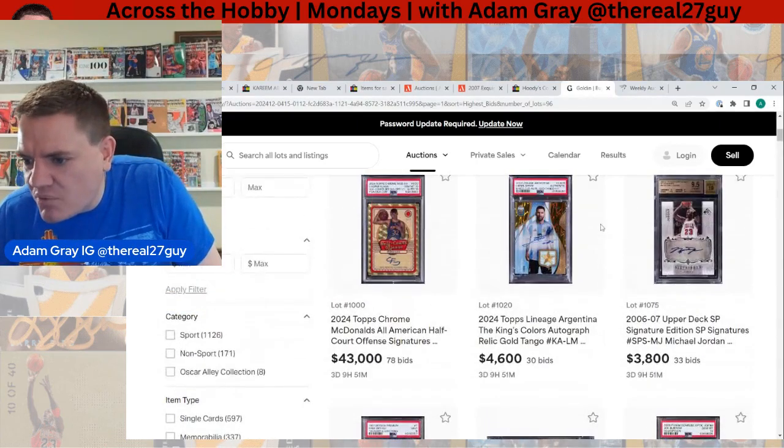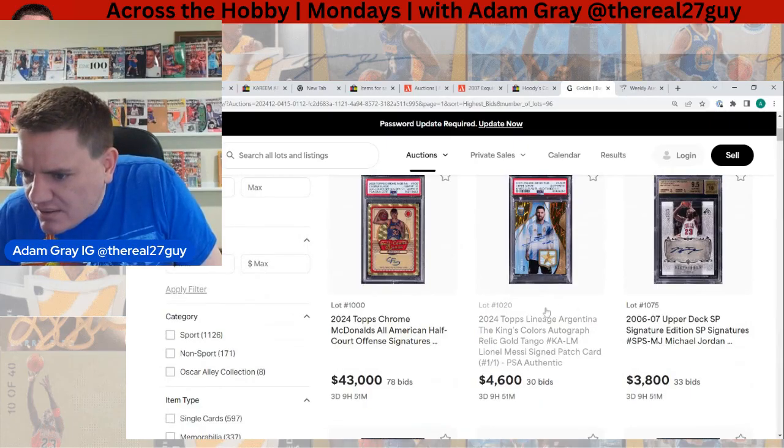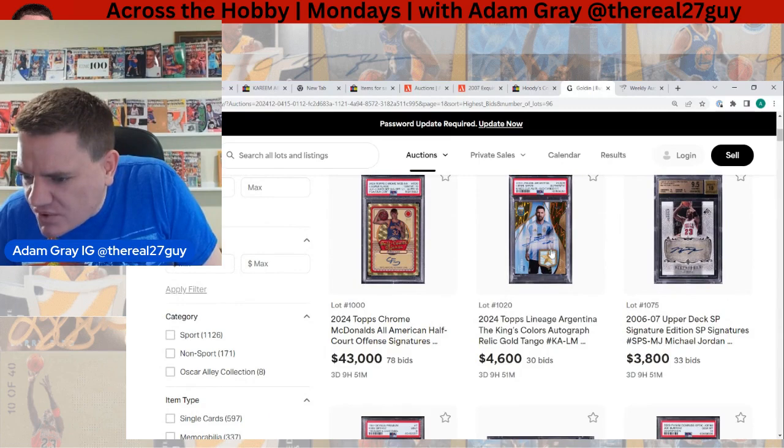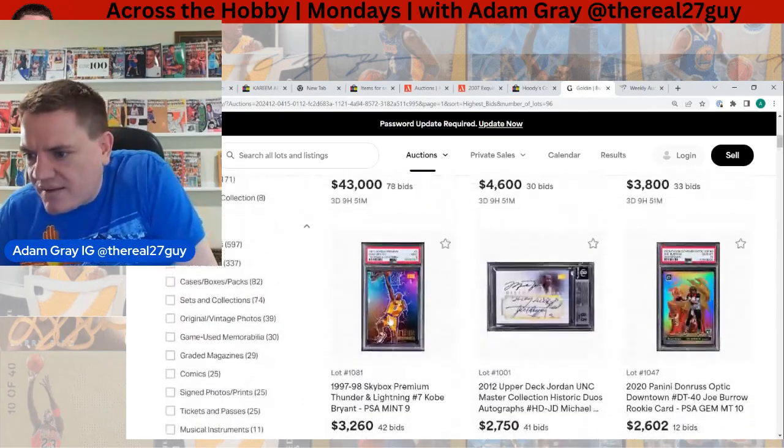So I've talked enough about Cooper Flagg. It's a really cool patch auto right here. I don't know what that is. A really cool patch. That's worth looking at for sure. Neat Jordan autograph, Kobe Thunder and Lightning card.